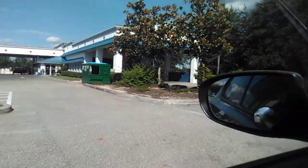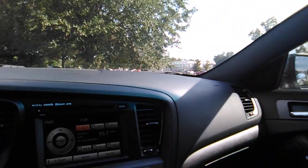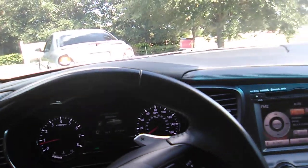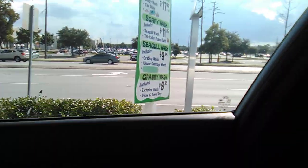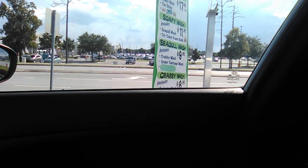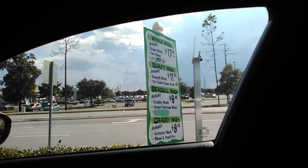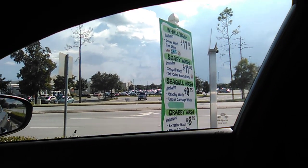Alrighty, everybody, so we're here at the Soapys Carwash here in Ocala, Florida. My mom, whenever she got this car an oil change, she got a free basic wash, which is the crabby wash down there at the bottom. But since I'm shooting the video, I went ahead and upgraded to the soapy wash for you guys, which is the $12 wash. That's the second from the top.